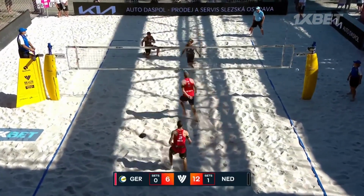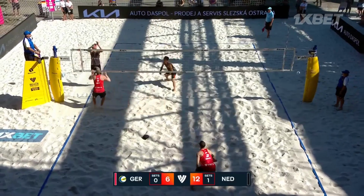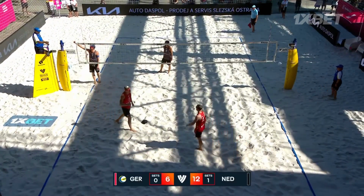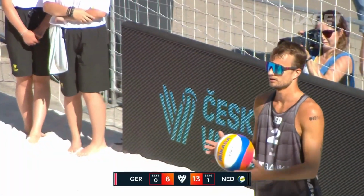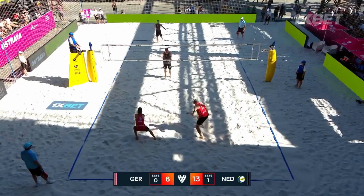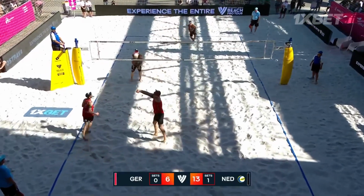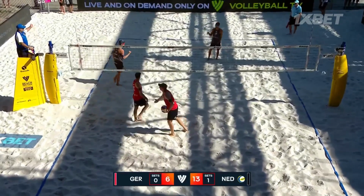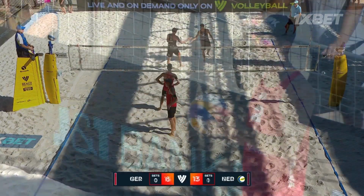Out of system opportunity for Germany. It'll be back in system for Bormans. And Bormans somehow chisels that around the block of Niels Ehlers. Well, that was probably a giveaway from Niels that he couldn't see where that ball landed, but immediately started celebrating. Probably know you touched it as a blocker under those circumstances. That's a full hand on that.